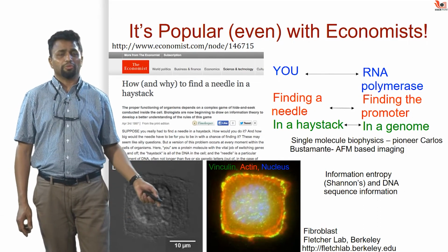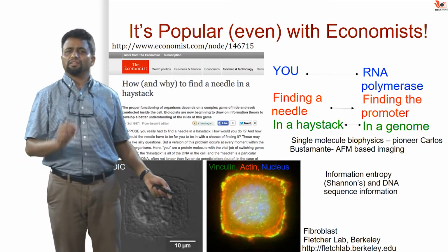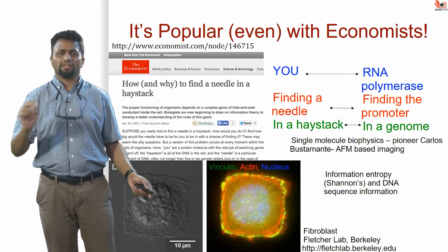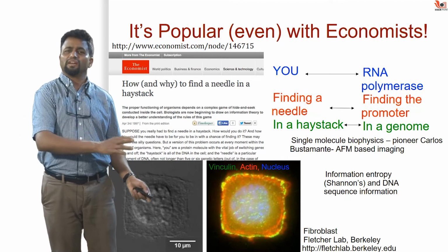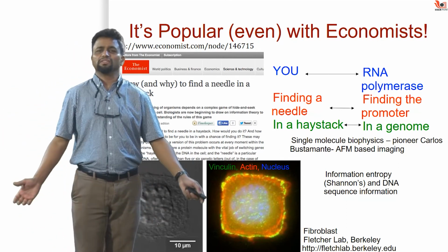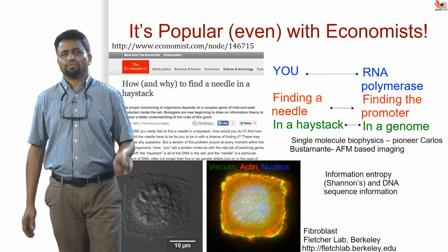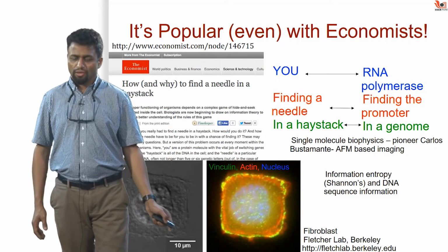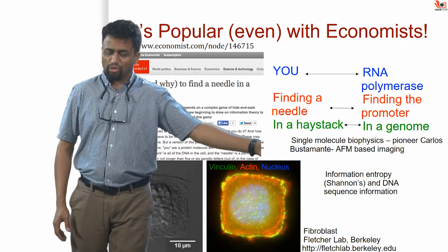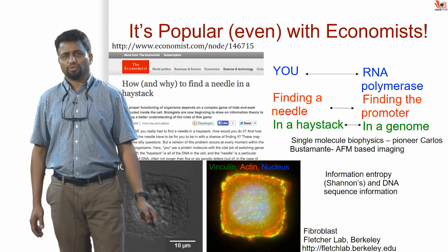We will talk about some of the possible ideas that may explain the data, but if we understand the algorithm by which cells and biology are working, then we can design better search algorithms. You can be the new Google basically. You can build a better search engine, you can discover new things, and these are some of the benefits of this sort of research, which in fact relates to some older ideas of Shannon's information entropy and DNA as an information storage device.